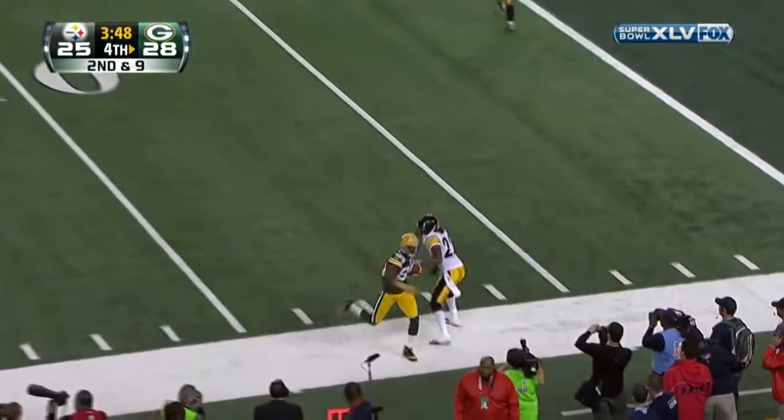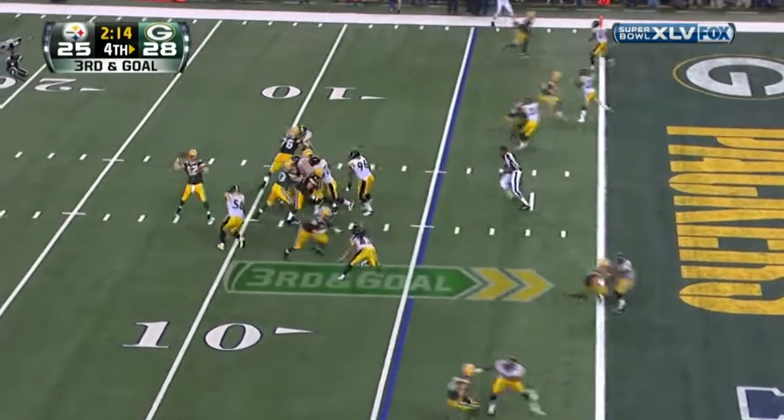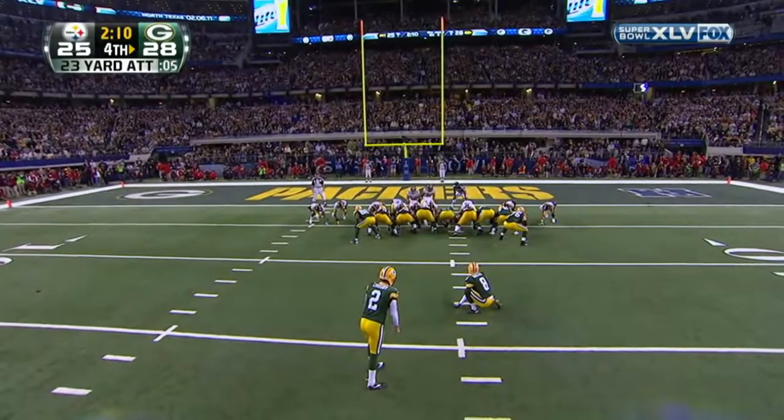James Jones makes the catch on a back shoulder fade. Nice back shoulder throw. William Gay was targeted all game. 3 plays later, Jordy Nelson. Oh, the Packers have to settle for a field goal with 2 minutes, 10 seconds to go.